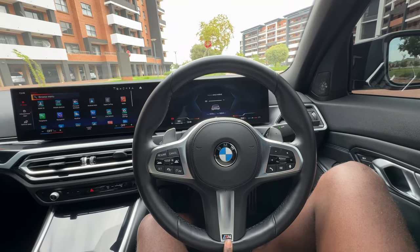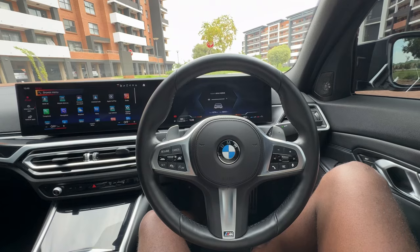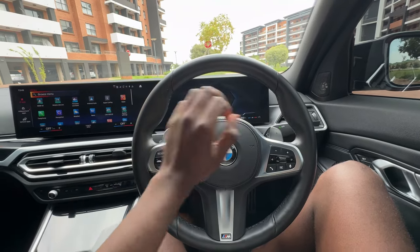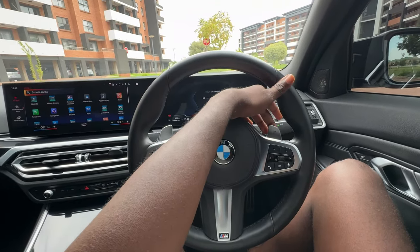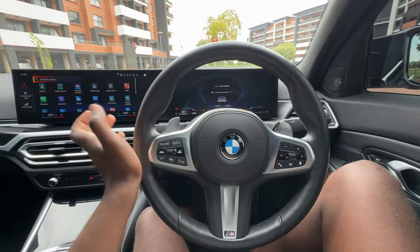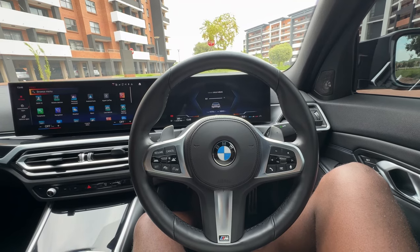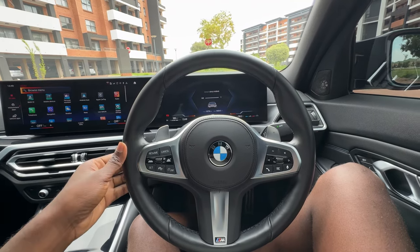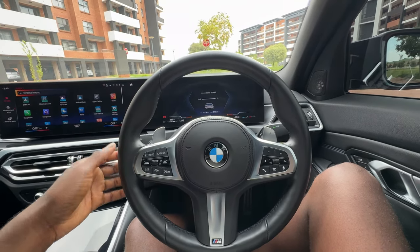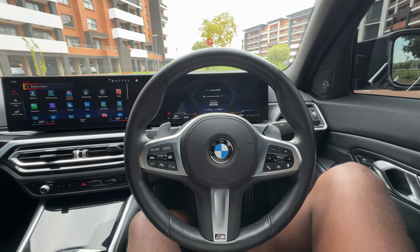The steering wheel is a different design, but the layout of the buttons is still the same. We have paddle shifters here, which are nice when you shift to manual mode. This is actually a very solid interior, though it takes out some features from the 318, but I still think it's solid. There are some features, like maybe the climate control, that could have been manual as they are on the pre-facelift. But this is still a solid interior.